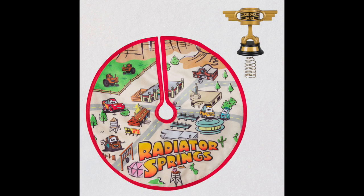Maybe I'll go pick it up after Christmas at Hallmark on clearance. It's only $25 to begin with, which is way cheaper than I thought it was, but then again, you're just paying for the Piston Cup and the tree skirt. You have to buy the tree separately. Maybe I'll buy this one. I don't really think this one is weird. I just really wanted to talk about it.